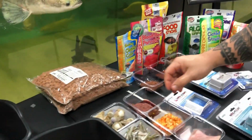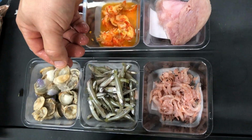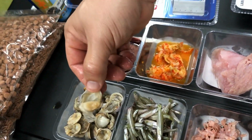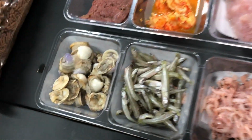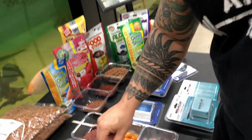Now over here, you have half clams. Let's go to a party. Right. This is actually good for like puffer fish, or we also sell the clams without the shell, and it's good for like sturgeons or any bottom feeder that likes to eat at the bottom of the tank.